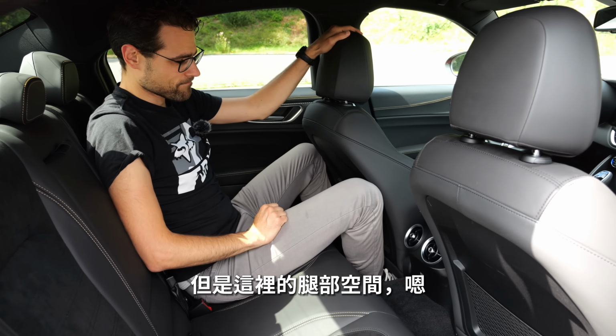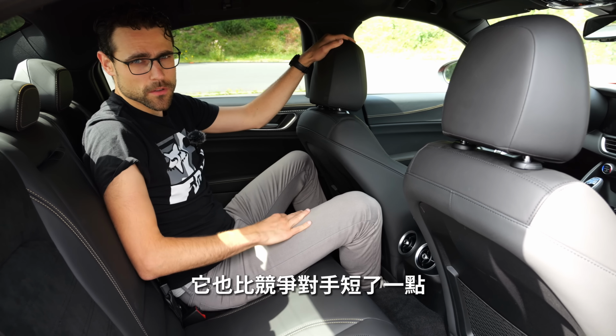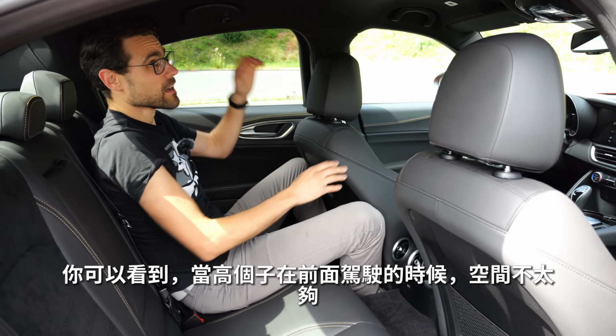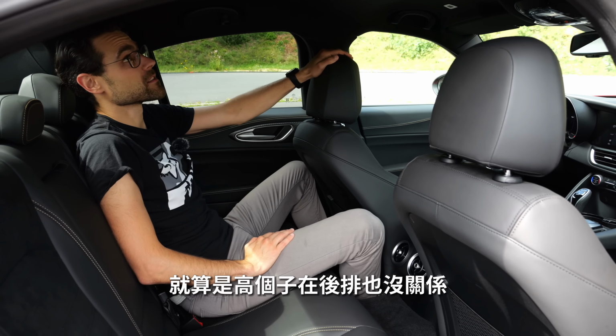But here the legroom, yeah, that's not a specialty of this vehicle. It's also a little bit shorter than the competitors, and you see here with tall ones, when tall ones are also driving, it doesn't really work. Headroom, however, is fine. This also works for tall ones in the rear.